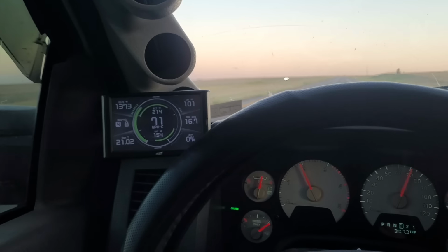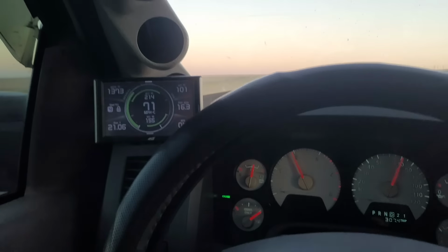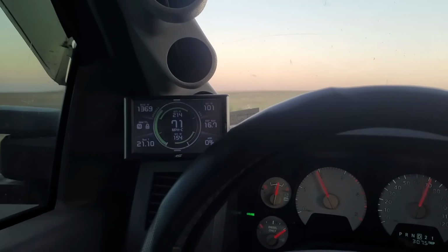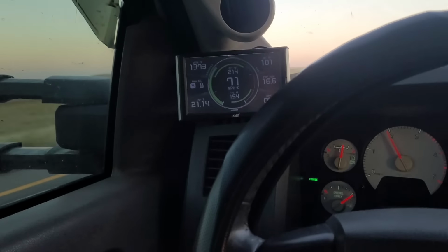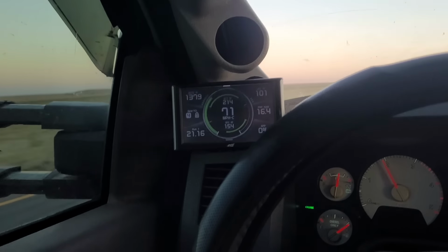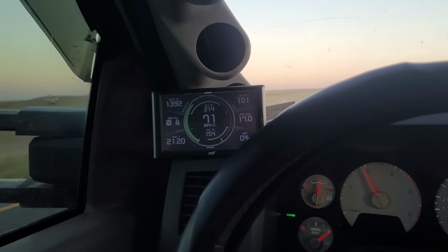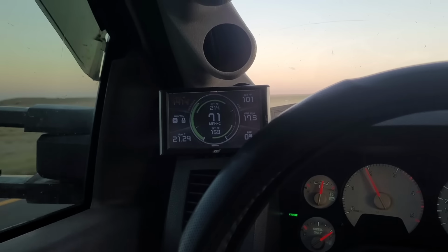I'm gonna zoom in so the quality's a little better. So with no AC, chilling about 1275, 1270. We're still climbing, but it's gonna start dropping. So what I'm gonna do, oh, here we go. Let's see if we can hit 1400. There we go. I don't know if the AC is actually making a difference.